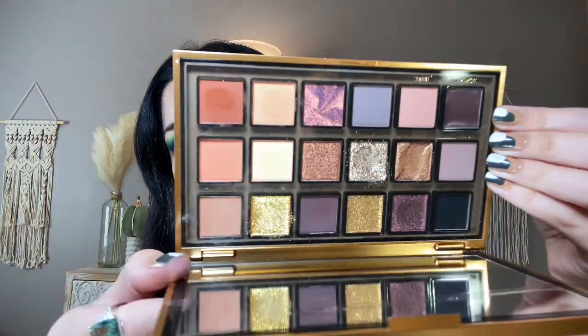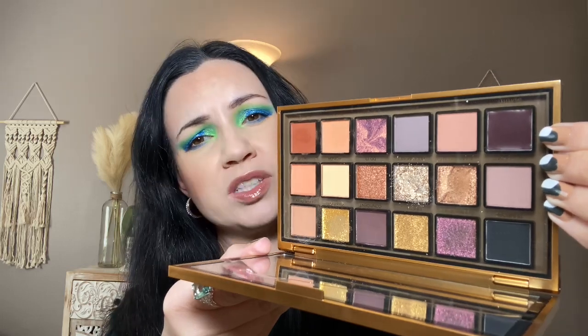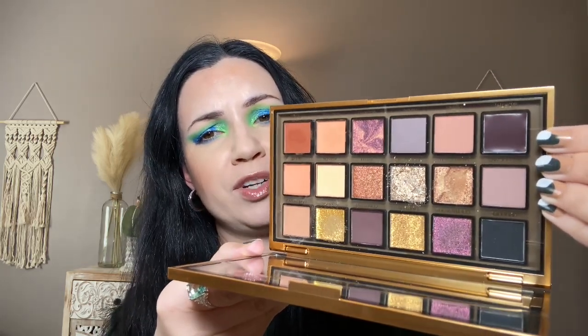Okay, the last palette is a newer palette to my collection, the Huda Beauty Empowered palette. And this was my first time ever purchasing one of these larger Huda Beauty palettes. I had one of the smaller ones, and I didn't feel that the quality was as good. This is beautiful though. This formula is amazing. Now, color story, this is not super unique. It's mostly neutral with a bit of purple and a bit of peach, but it's very, very pretty.